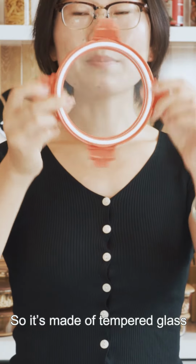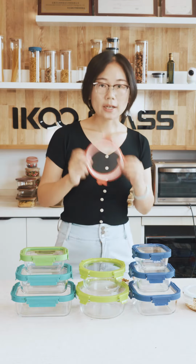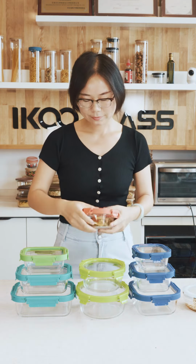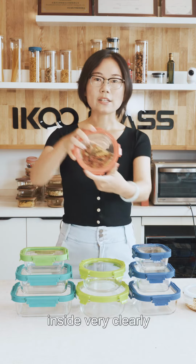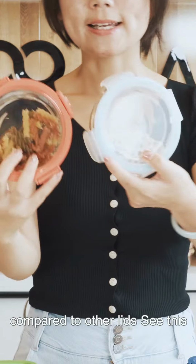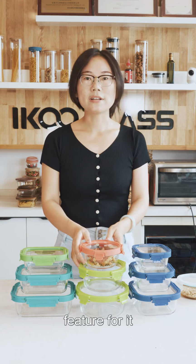So it's made of tempered glass. It will be more durable than other material. The glass lid and container can be put into microwave together. Also, you will see what is inside very clearly compared to other material lids. See this. This is the main special feature for it.